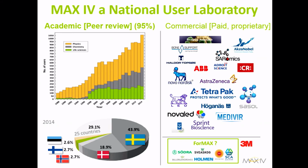A little bit about the past. I think this is pretty amazing. Last year we actually broke the record, whilst building the new facility. We had the record number of users at the old facilities, about 1,000, and they come from all areas of science. I think we will expect chemistry and life science to grow in the new facility based on the beamlines we're going to build. In the past we also worked with a lot of companies, including AstraZeneca and pharma.